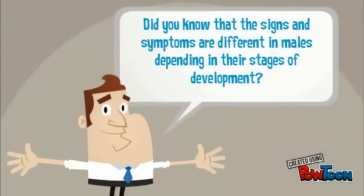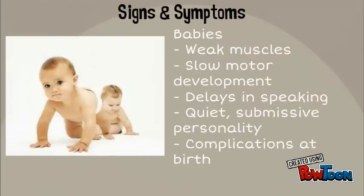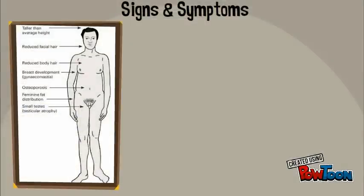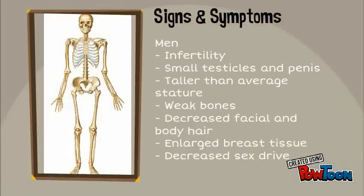Did you know that the signs and symptoms are different in males depending on their stages of development? Some signs and symptoms are weak muscles, developmental delays, quiet submissive personalities, and complications at birth. A taller than average stature, absent, delayed, or incomplete puberty, smaller testes, which is testicular atrophy, osteoporosis, infertility, enlarged breast tissue, which is called gynecomastia, reduced facial and body hair, amongst many others.